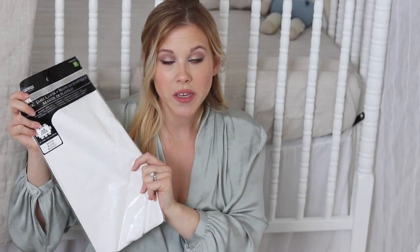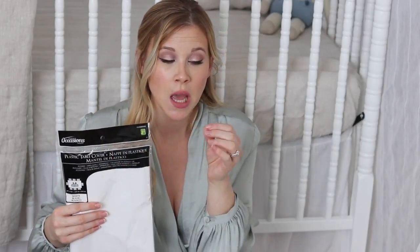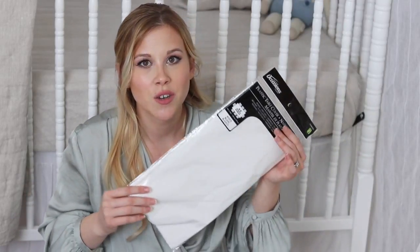Okay, so I got this from the dollar store. This is a plastic table cover. We are going to put it under the tub so that it doesn't damage the floors. Like I said, we have the hardwood, and I don't want any water getting in the little cracks of the hardwood. So even if you don't think the water is going to splash over the sides, your best bet is to do vinyl or plastic underneath the pool, and then towels as well, just to keep the wood floors safe. You know what I mean?